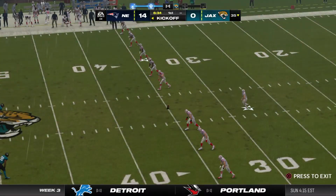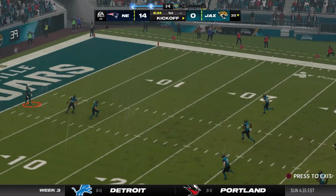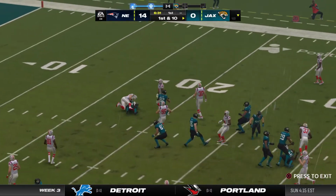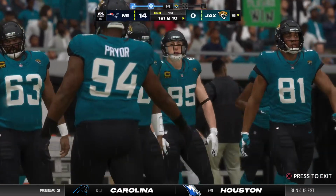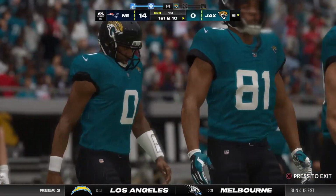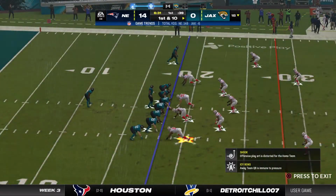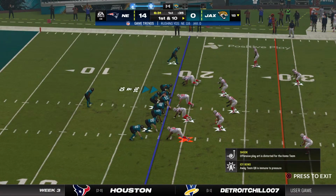The kicking unit out for the Patriots as they send this one away. And no alley to be found. The coverage was solid, and he's dropped at the 18. So time to see Jacksonville again on offense for the second time here in this game. They find themselves in a good-sized hole early on in this game as they come up on first down.